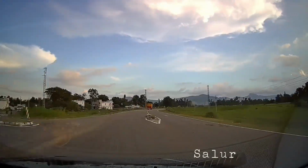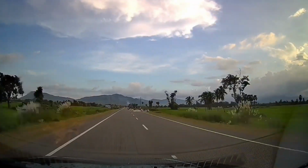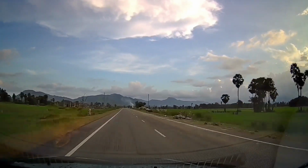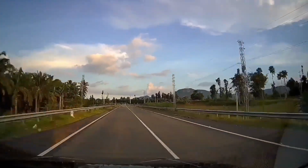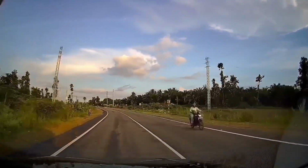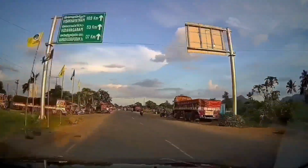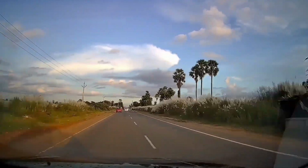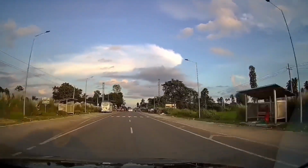We are taking our turn towards Salur bypass, which would take us towards Vizianagaram. As soon as we were on the Salur bypass, we were greeted by kashful or wild sugarcane plantations on both sides of the road. Kashful might signify autumn for most, but for Bengalis it signifies the most important festival, the Durga Puja. This day is indeed Mahasaptami, the second day of the grand festival. We Bengalis eagerly wait for this time of the year to welcome Ma Durga, the destroyer of evil.